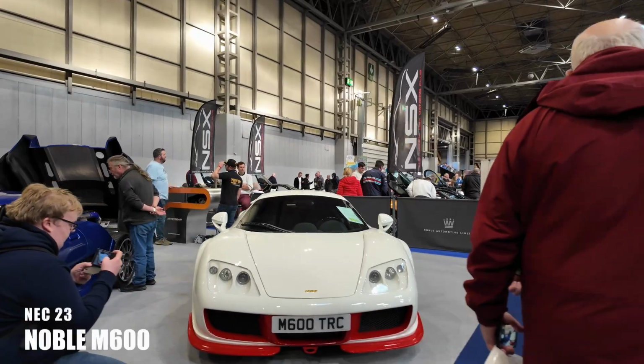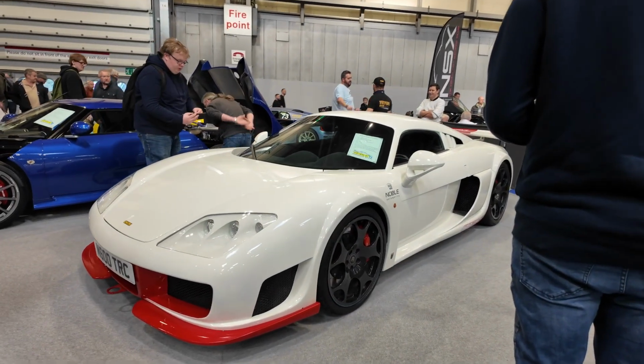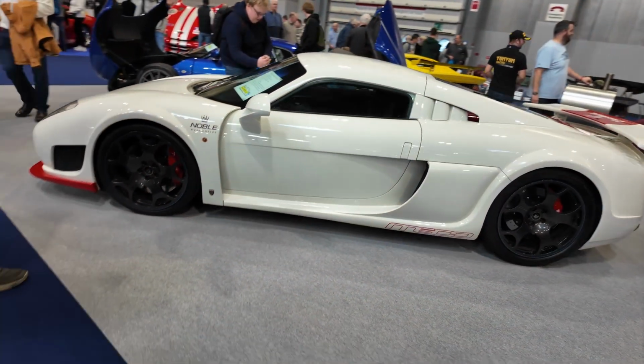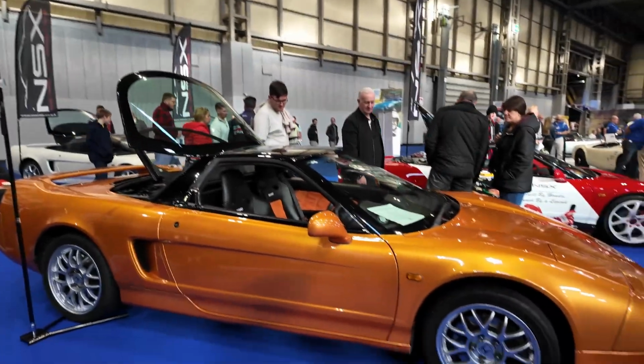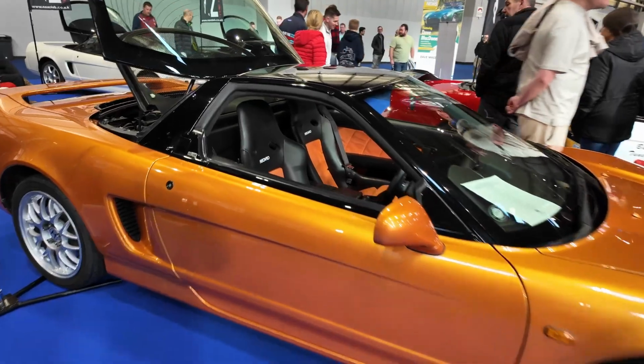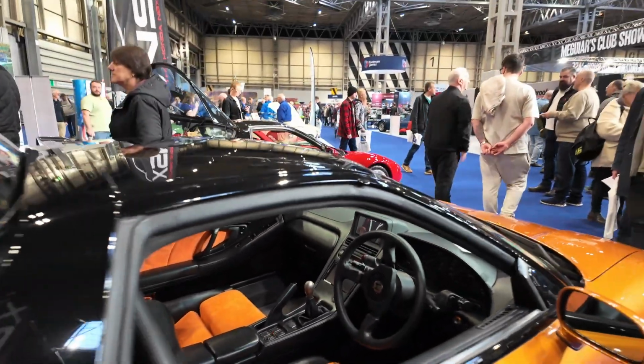Here's another Noble M600. Very cool looking car. Oh, it looks like it has Alfa wheels. They're not though. And then there's that orange NSX again. I don't know if that was the signature color at one time for the NSXs. Okay, let's go see what else we've got around here.